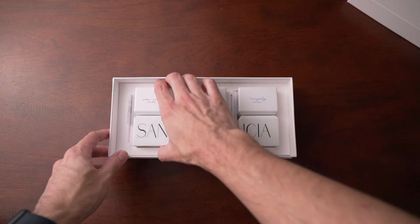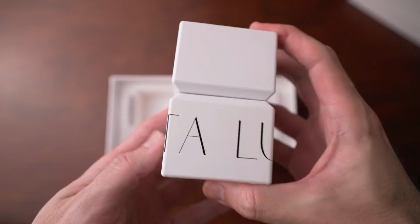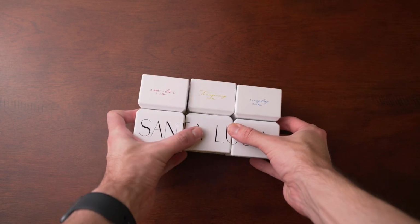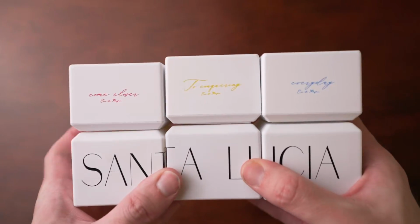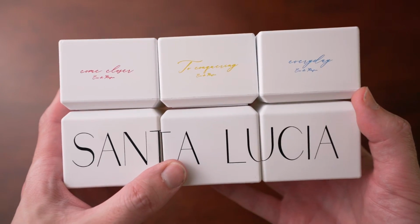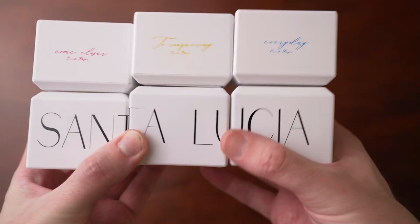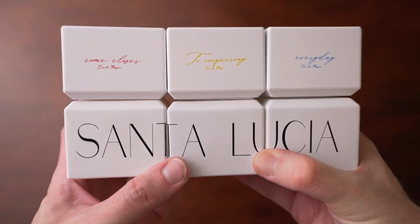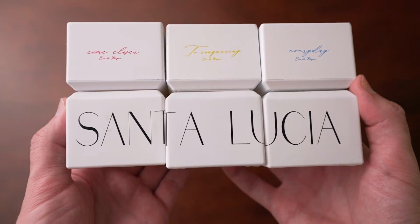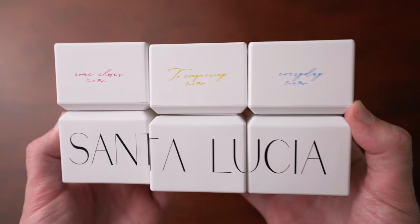All right, so let's go ahead and get into it. Now, the first thing that you'll notice with these is the bottles, and I think the bottles are beautiful. I love how the name is spelled out in different sections across the bottle. You put them together, all 3 of them spell the name of the fragrance line. I think that is great. It has a very clean look, and on top of that, the names of the 3 fragrances come together to form a sentence. Come Closer is one of them, To Conquering is another one, and Every Day is the last fragrance. So come closer to conquering every day. I think that's a really great kind of statement for the brand itself. All of this is a really great presentation by the brand.